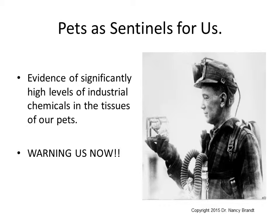And pets are serving as sentinels for us. The EWG, the Environmental Working Group, which I lectured about several years ago, you can look at that, actually showed evidence of significantly high levels of industrial chemicals in the tissues of our pets. So you can see it's sort of like that canary in the coal mine. And our pets are warning us. The numbers of dis-ease are warning us about the toxicity of our world. And so one of the things that we need to choose to do is choose now to decrease the toxicity within the internal environment and without in the external environment.